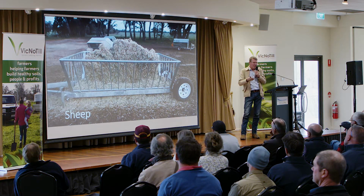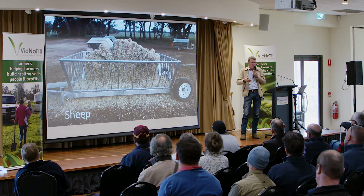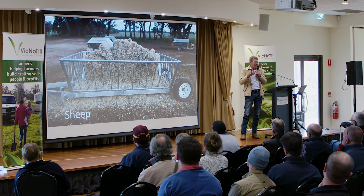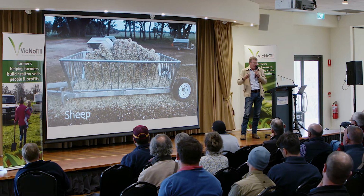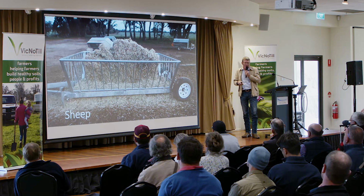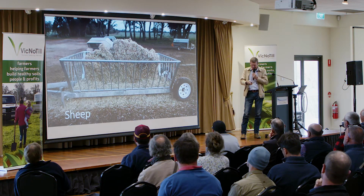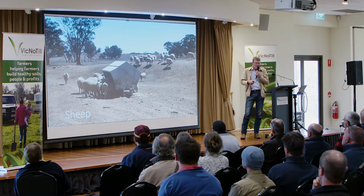And then when we're in the lush grazing crops of the multi-species wheats and canola, we put a hay rack with them because there's so much liquid in the grazing crops. They just need a bit of hay to balance it out. So the sheep don't eat much barley when they're on the stubbles.